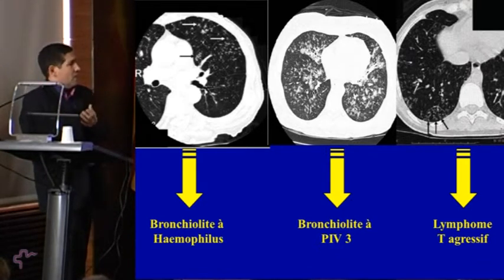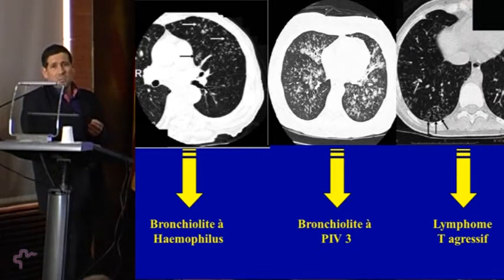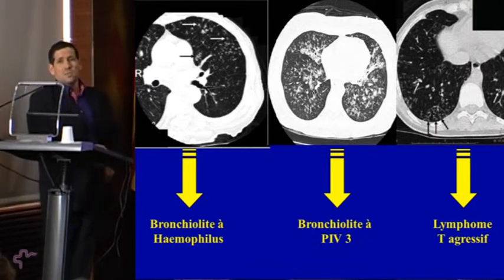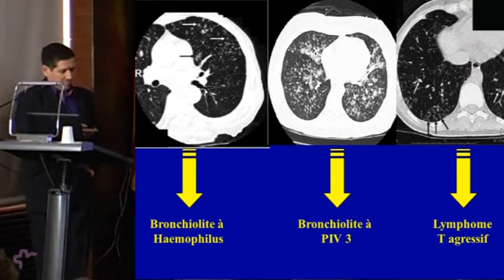It's full of Haemophilus influenzae, and you have nothing else to do than treating the patient with a very simple antibiotic. And now we are only giving amoxicillin to these patients because the beta-lactamase rate in Haemophilus has very much decreased in Europe, and the patient is going to be cured after a very simple antibiotic. No antifungal, no broad spectrum antibiotics, nothing.